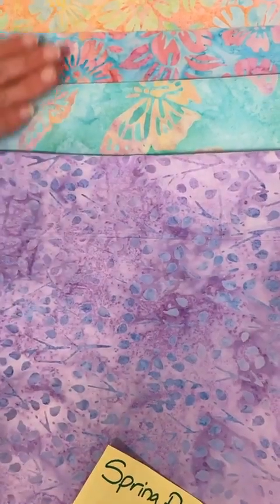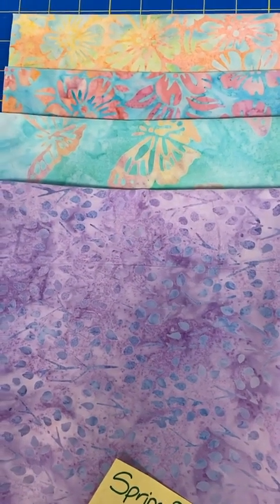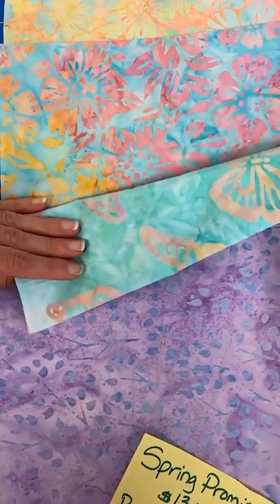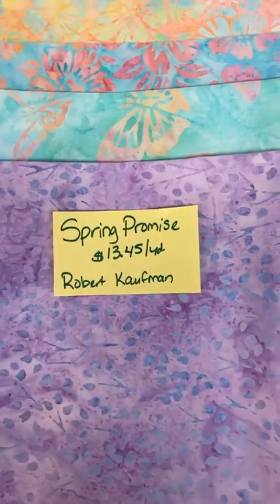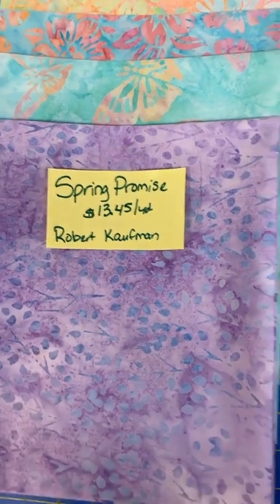So these would make a really pretty jelly roll quilt. Anything that uses the 2.5-inch strips would be really, really pretty with the rolls, and then use one of these as your border or sashing or backing. So again, Spring Promise, $13.45 a yard by Robert Kaufman.